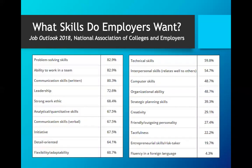The percentages on the right-hand side represent the percentage of employers who were surveyed who ranked this skill as very important when they are looking at applicants. So I'll give you a second to read through and get an overall view of what some of these skills are.